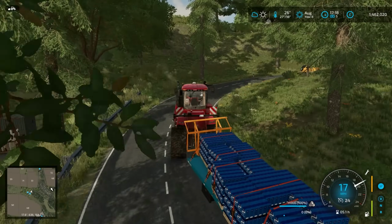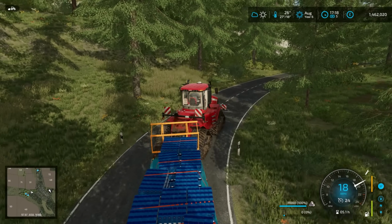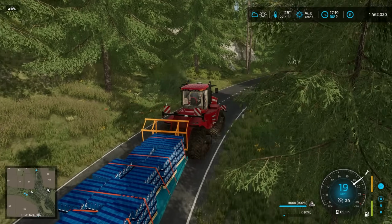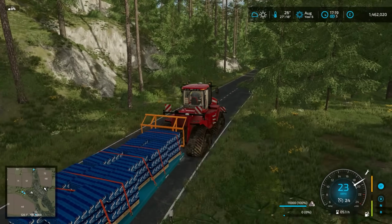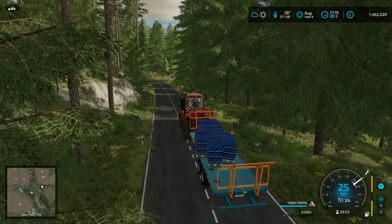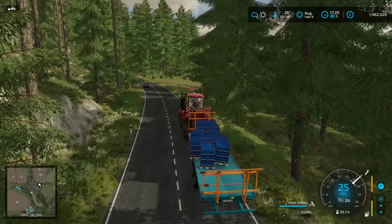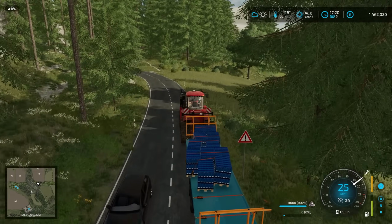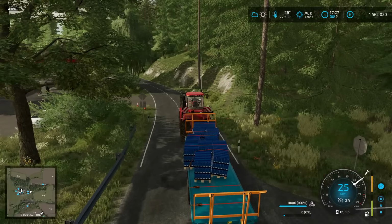Can we do full speed uphill? Come on, 24 miles per hour. Looks like we're going to be sticking around 20. Oh no, we've found another gear. Yes! Full speed! Brilliant. Oh no, we're going faster than full speed. Yeah, that's what we should have done before. Oh, that feels so much better.